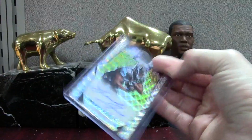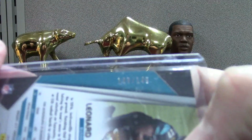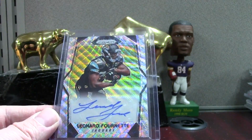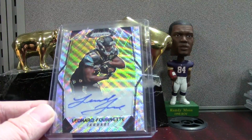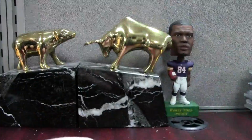There's two of the same card. I guess I bought two of this card. I must really like it. It is a 101 though. It's 149 of 149, so Blue Wave 4-net. I think I was trying to buy these to slab and then put them in the store. They're about 40 bucks.